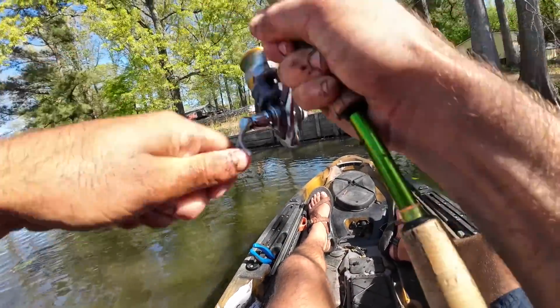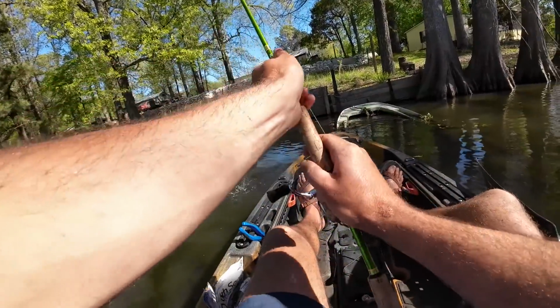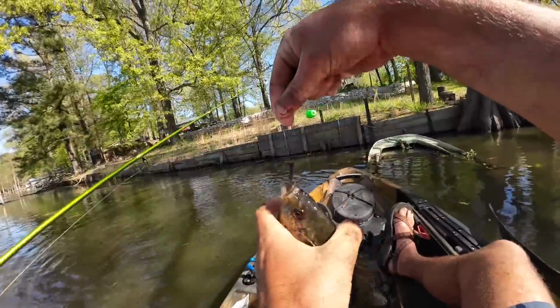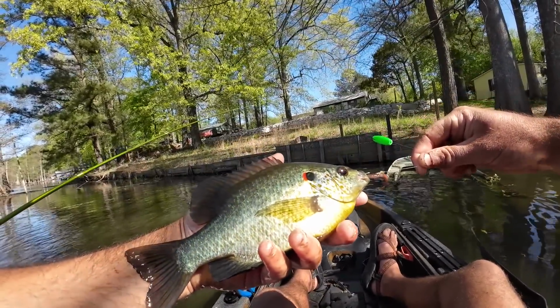Oh, got him. Got him. That's a big one. Get off that stick. Yes, sir. Woohoo. The boat was spinning. I was about to hit this other boat, and I was trying to swap hands and grab my paddle, but the bobber went straight down.